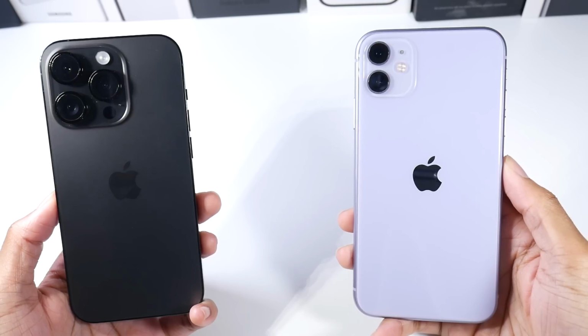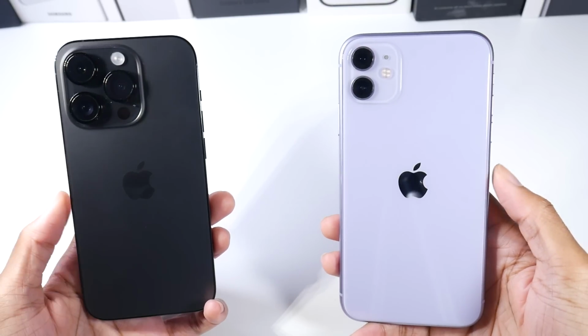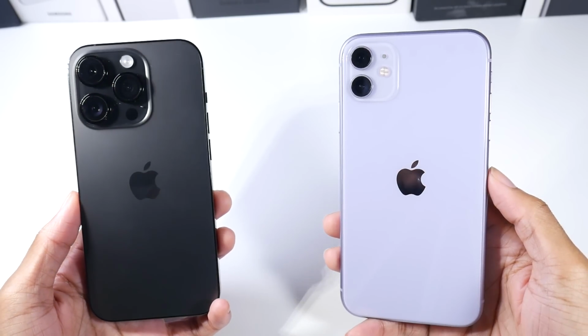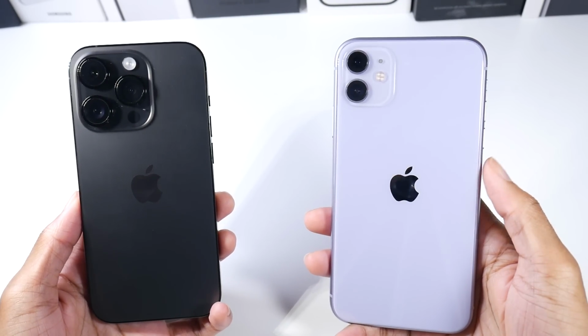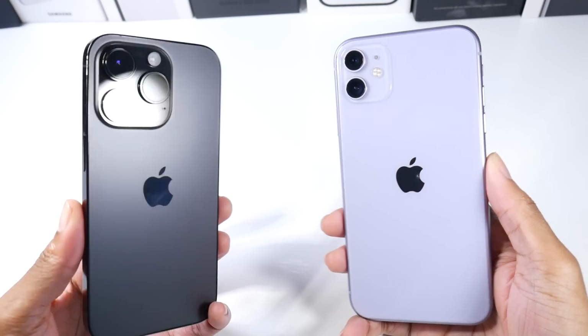What's up, guys? Today we will be comparing the iPhone 11 to the iPhone 14 Pro here. This was a pretty interesting request for me because the iPhone 11 is aging so well, guys. And if you have an iPhone 11, let's talk about the pros and the cons of going ahead and upgrading.